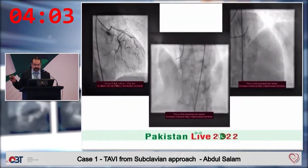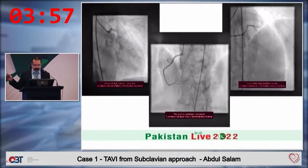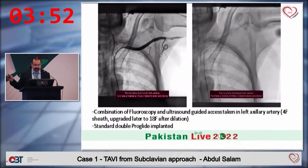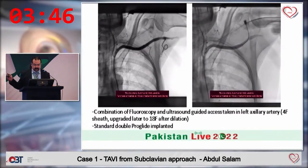First of all, from the same access, we did a coronary angiogram, and as we see over here, it's grossly non-obstructive. So we came to our subclavian and axillary access. We did an angiogram of the subclavian and the axillary. We see it over here.